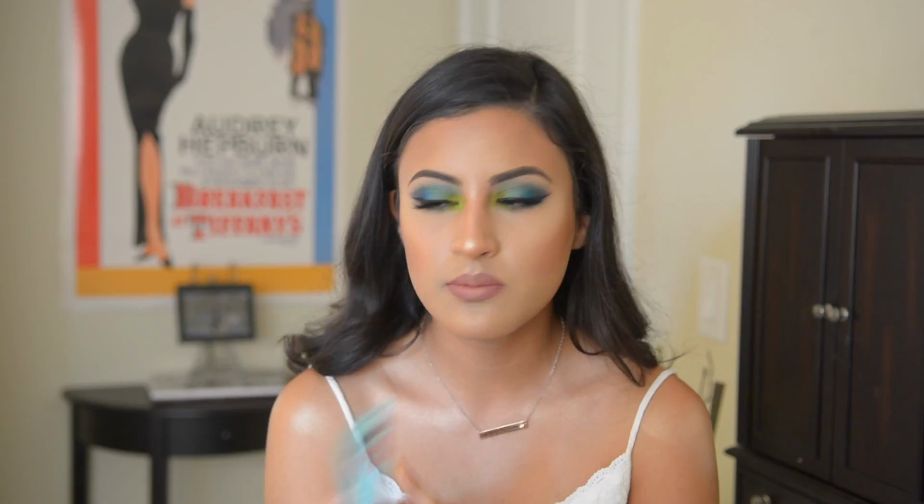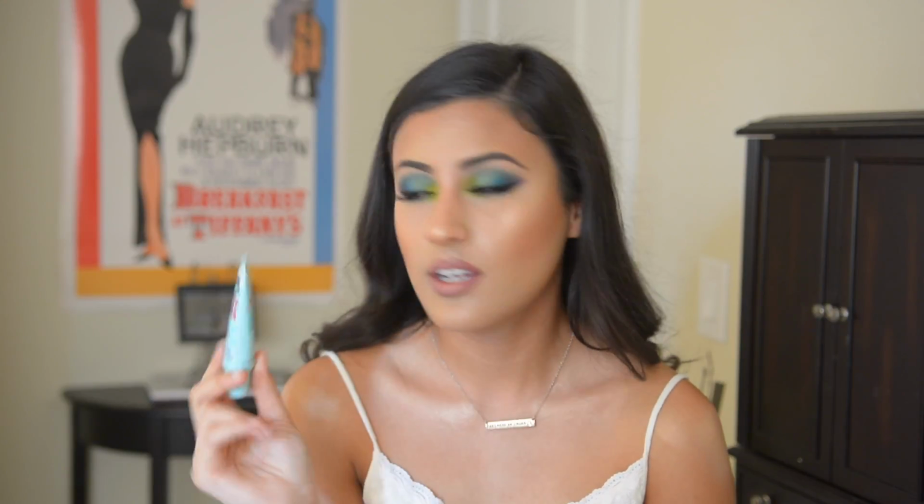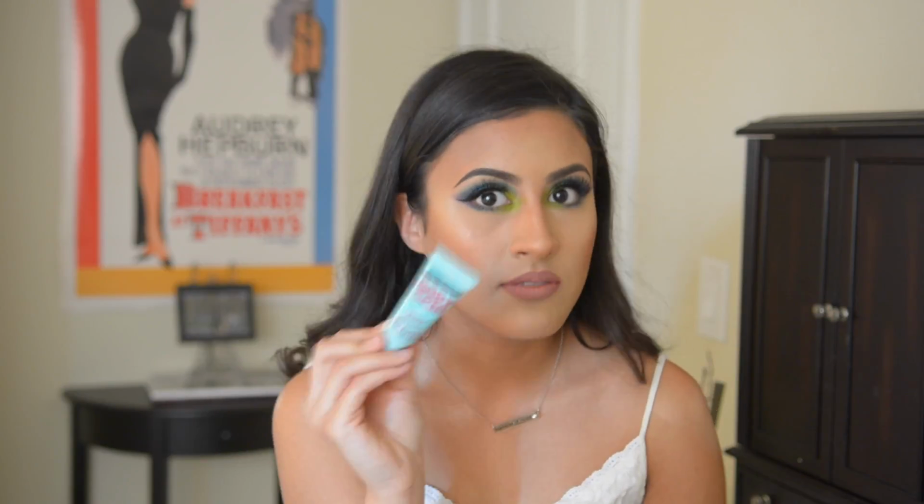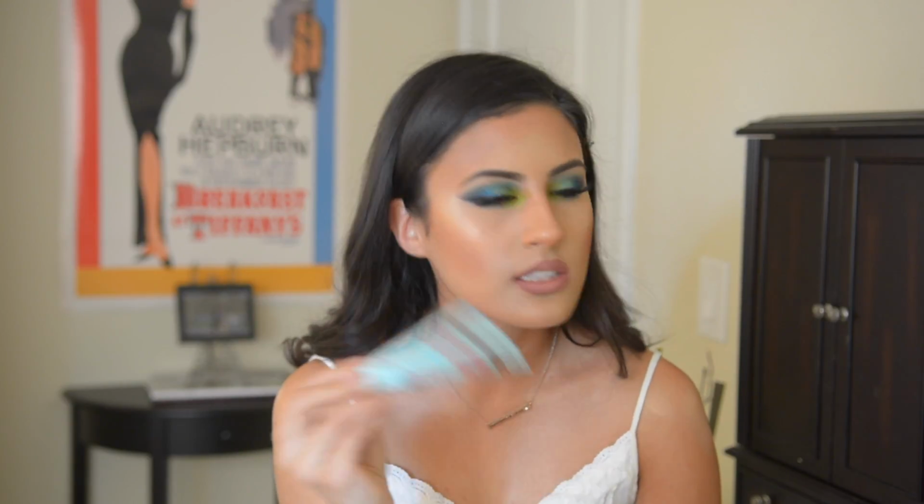For primer, Smashbox has a primer. It's like 20 bucks, I think. This one, I think it's like 7. I go back to this one. I don't know why I like this one. It's a little bit more liquidy. I feel like it just smooths everything out. So I definitely recommend this primer, heavy. If you have oily skin, maybe not. But if you have dry skin, go for it.